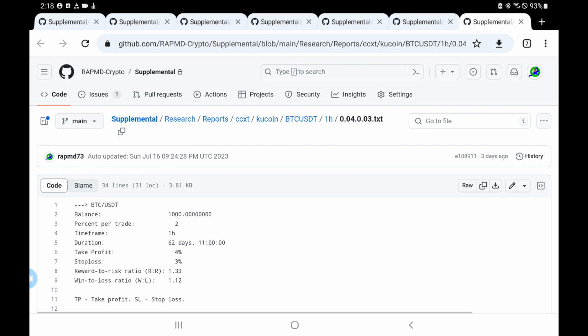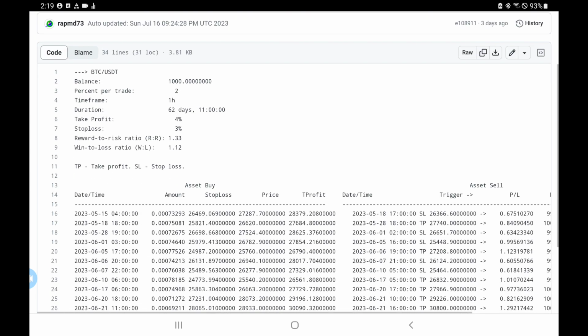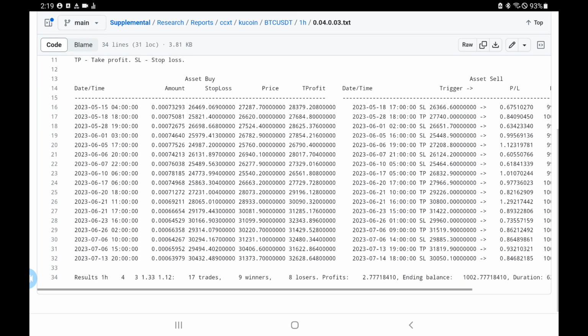And finally, a 4% take profit and a 3% stop loss, or a reward to risk ratio of 1.3 to 1. This did well with a win to loss ratio of 1.12. That's barely above water, but it still shows signs that it made money. Let's see. 17 trades, 9 winners, 8 losses, and it made $2.77. Let's keep going with some different models to see just what we can get out of this data.